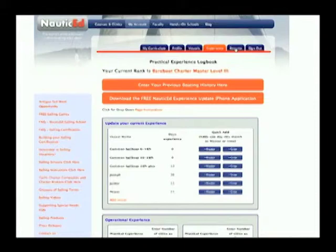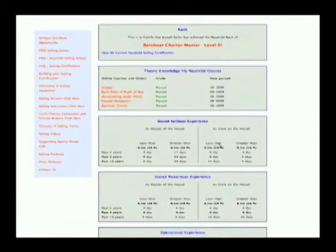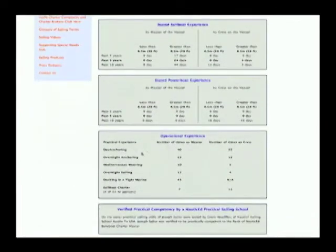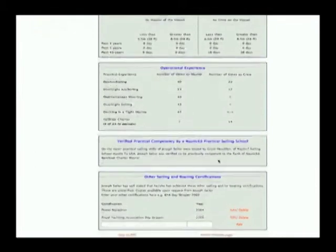So now if we go to our resume page, you'll actually be able to see your boating resume, your rank, your level, any courses that you've passed, your experience on a sailboat, your experience on a powerboat, your operational experience, and then if you've ever been verified as practical competent by a NauticEd Practical Sailing School, that will be there too.